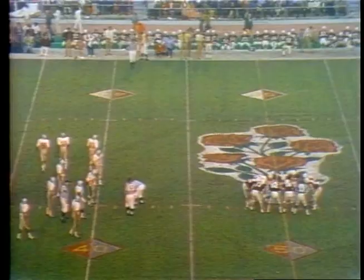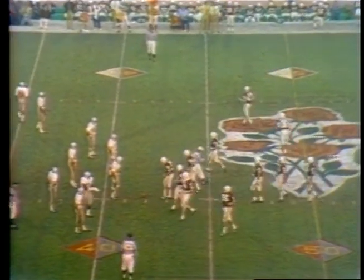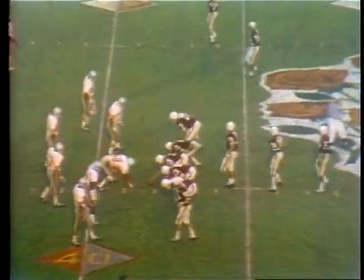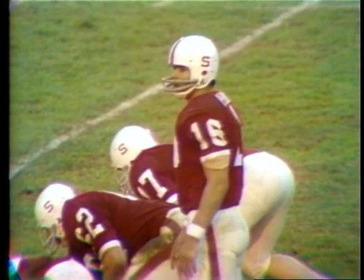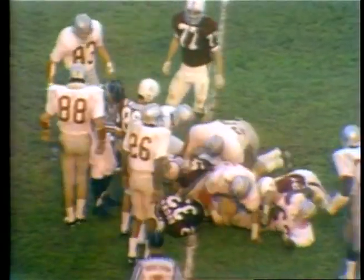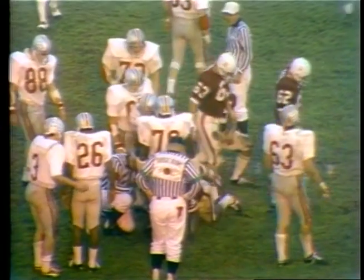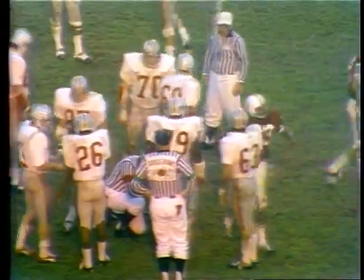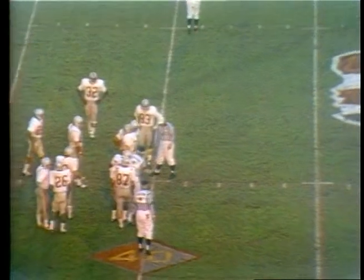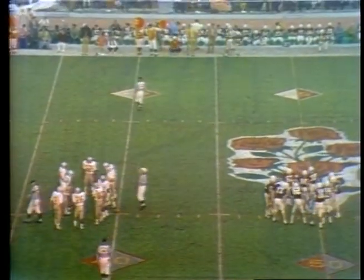They've driven from their own 20. The score is 17-13 in favor of Ohio State, 13 minutes and 47 seconds remaining. Out of the slot right, just over the 40, Jackie Brown. They haven't been able to run much against this Ohio State team. Doug Adams got underneath him. I think Plunkett is just trying to give them enough running to make them honest, make them respect the running game.